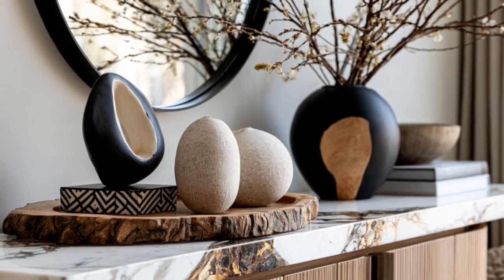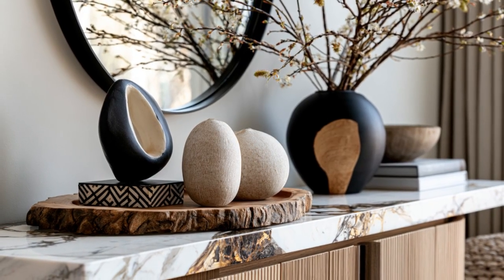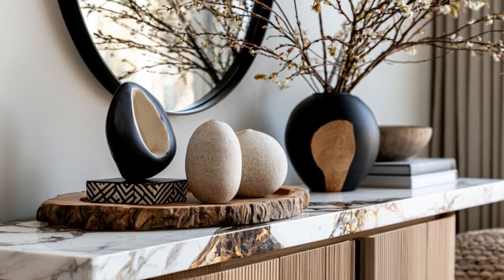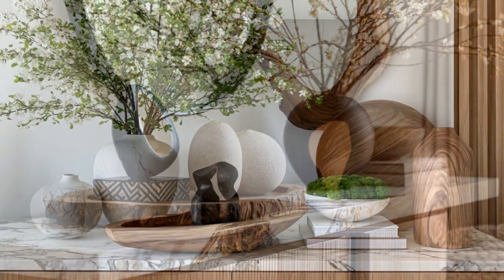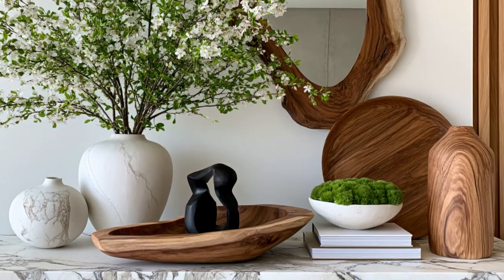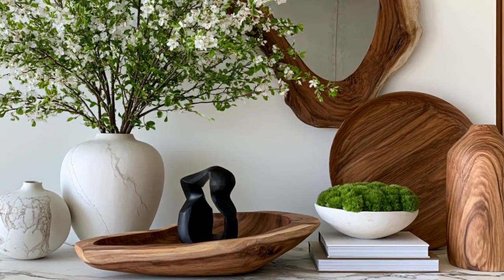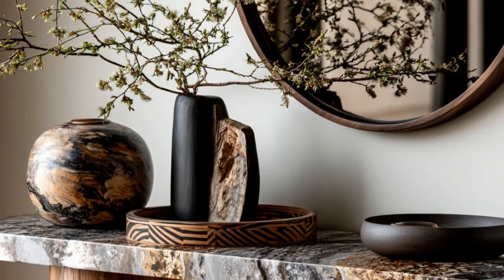Decorative accents should continue the language of the larger furniture pieces. Think rounded ceramics, abstract sculptures, geometric trays, artistic mirrors, and distinctive vases. Rather than choosing accessories simply because they fill an empty surface, select objects that contribute to the overall composition through shape, texture, or material.